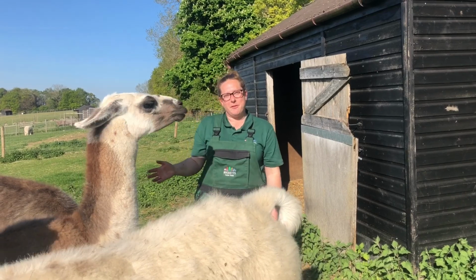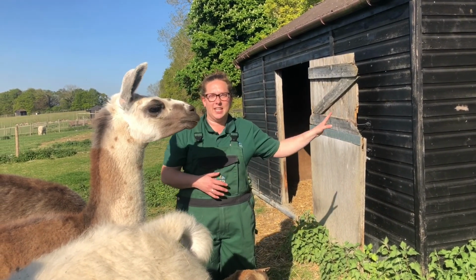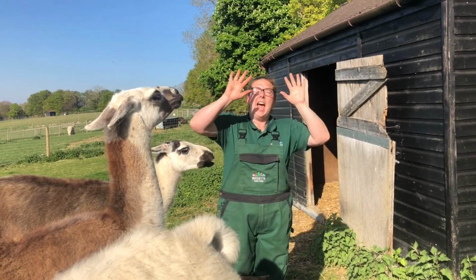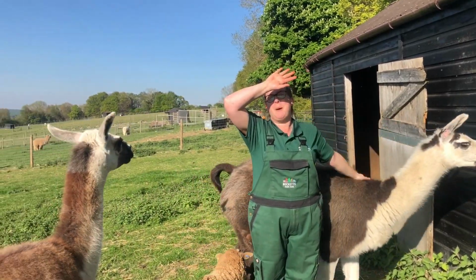Now you may remember from the Caring for Animals video that animals need shelter to protect them from things like the wind and the rain and too much sun. And a field shelter just like this is perfect.